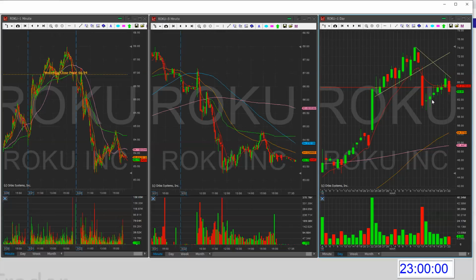Okay, so first target 62 right here on this doji day, and then next target $60. And then with a continuation leg down, you should be able to see it come down under the prior down day, right?